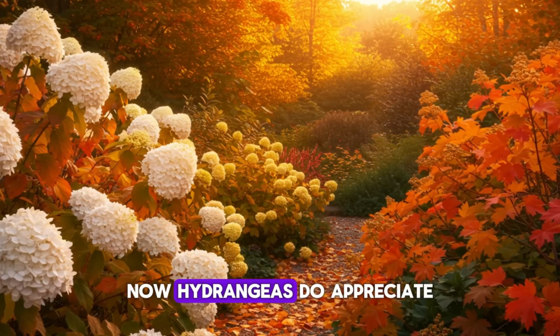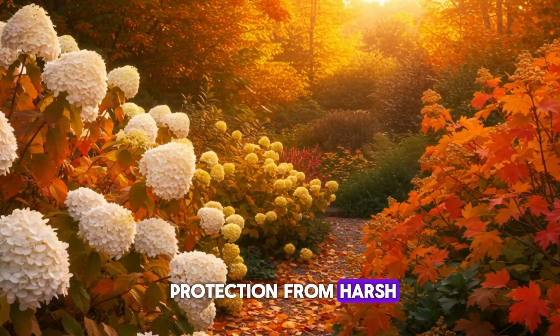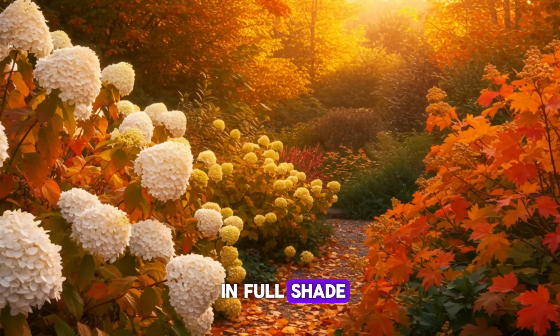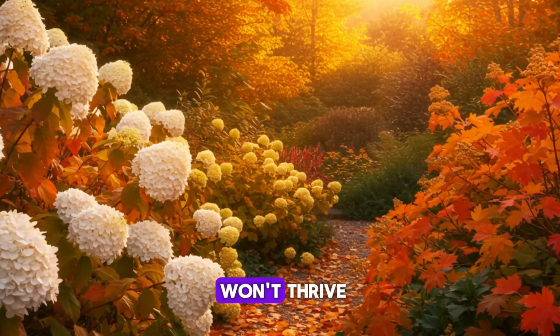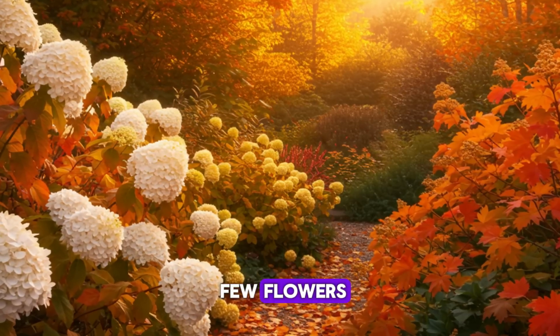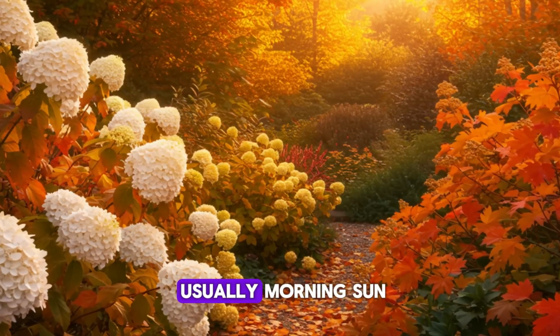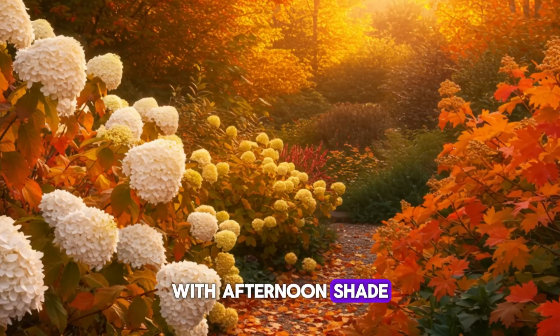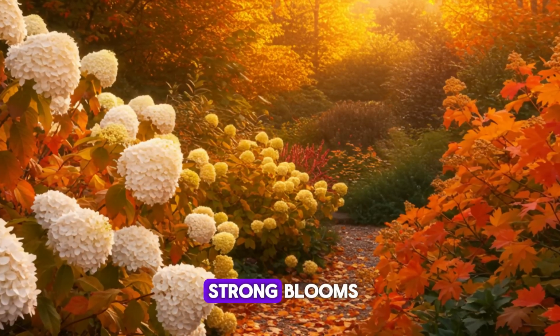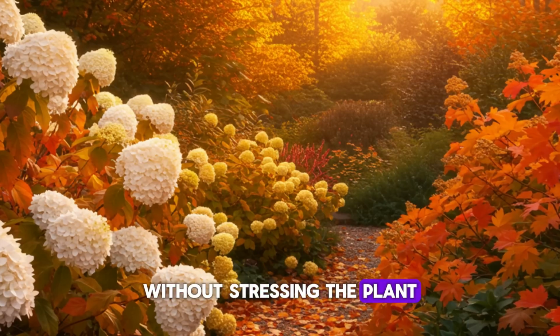Mistake number 2, planting in too much shade. Now, hydrangeas do appreciate protection from harsh afternoon sun, but if you tuck them away in full shade, they'll survive, but they won't thrive. You'll end up with weak growth and very few flowers. The sweet spot is usually morning sun with afternoon shade or dappled light throughout the day. That balance gives you strong blooms without stressing the plant.